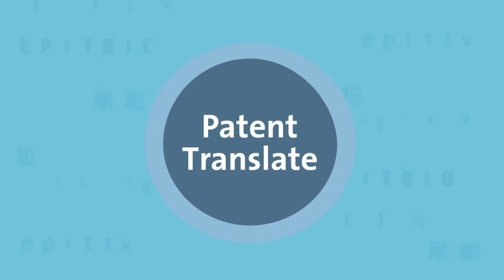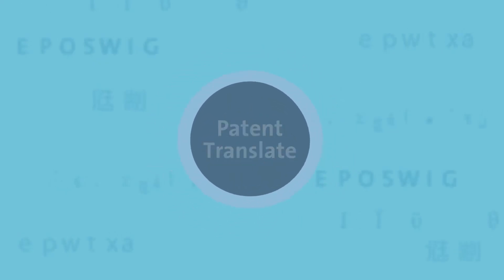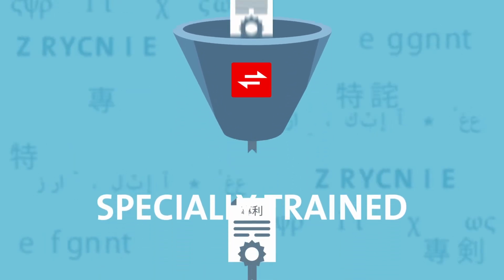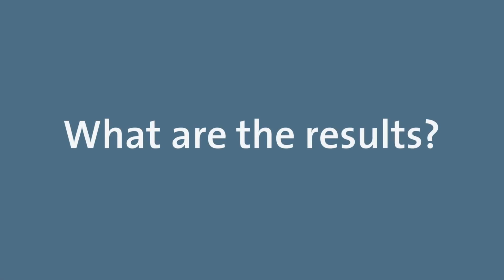Patent Translate now uses the same translation engine approach as the general Google Translate service and has been specially trained for patent documents. How does it work? Patents tend to have very long sentences. The claims, the descriptions, tend to be much longer than normal sentences. The new neural machine translations are able to capture the whole structure of the output sentence, even if it's very long. What are the results?